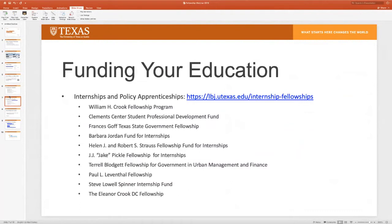So the third type of fellowship we have are internship and policy apprenticeship fellowships. These are to help you while you are conducting your required internship or policy apprenticeship. There are awards available to resident and non-resident students. The award amounts vary based on the location of your fellowship, the location of your internship and the budget you may have available and funding that you may be receiving from other sources.